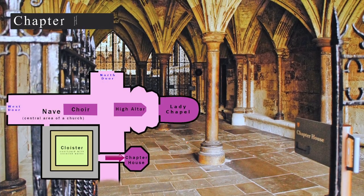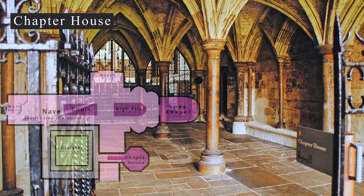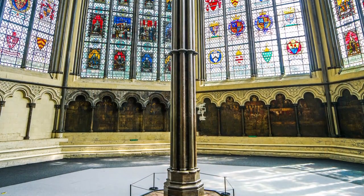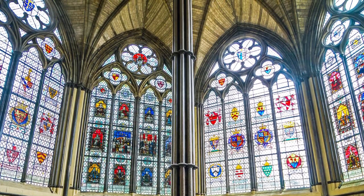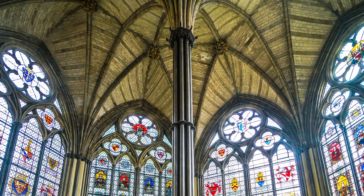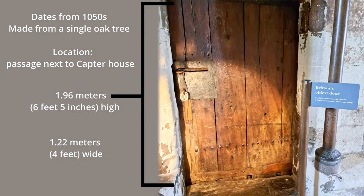As you leave the cloisters, you'll come to the chapter house, which was historically used as a meeting place where monks and the abbot would gather for prayer and discussions. It has an octagonal shape and could seat 80 monks. The central pillar expands into a striking vaulted ceiling. Around here you'll also see the oldest door in Britain, dating to around 1050.